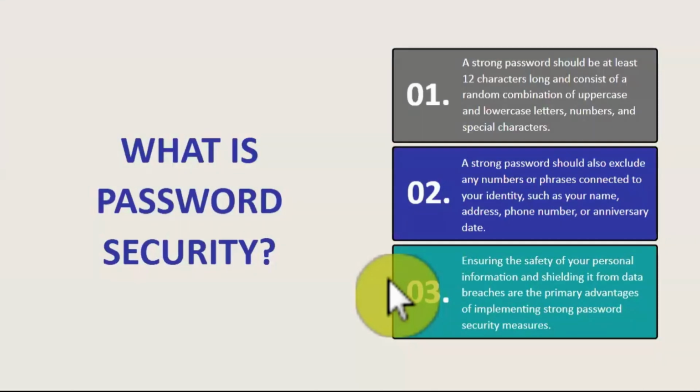That being said, what is password security? Creating strong passwords and keeping them safe from loss or theft is essential to password security. Password security includes guidelines, rules, and tools to make our passwords and the authentication process more secure.